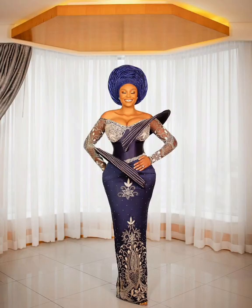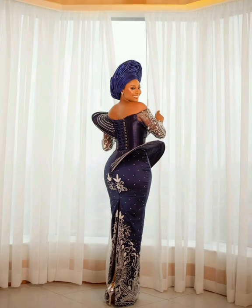Guys, look at this particular Asoebi. Look at that details, guys. It's not a regular Asoebi style. Of course, it's Big George, in case you're wondering what she used in designing this gown. This gown, we call it Big George.